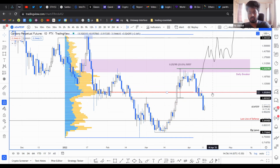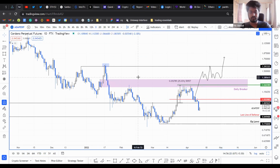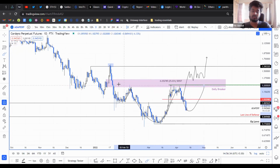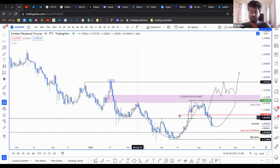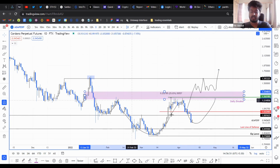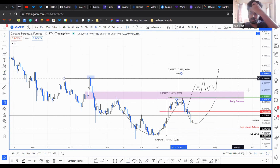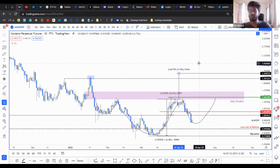Right, so what's next for Cardano? I'm just gonna hide this for now. Let me just redraw. Yeah, so two things here, right? We could see Cardano pull this inverse head and shoulders pattern here. Cardano's done inverse head and shoulders patterns quite a bit, so there's a good chance Cardano could reverse, slowly trend towards the daily breaker, consolidate below this, and then finally break through this. If we get a completion, and interestingly enough, the breaker's lower limit forms the neckline of this inverse head and shoulders. So assuming that, you are looking at a 36% upswing for Cardano, which puts it well above the 1.60 target that we had previously, at exactly 1.69, roughly 1.70, right?